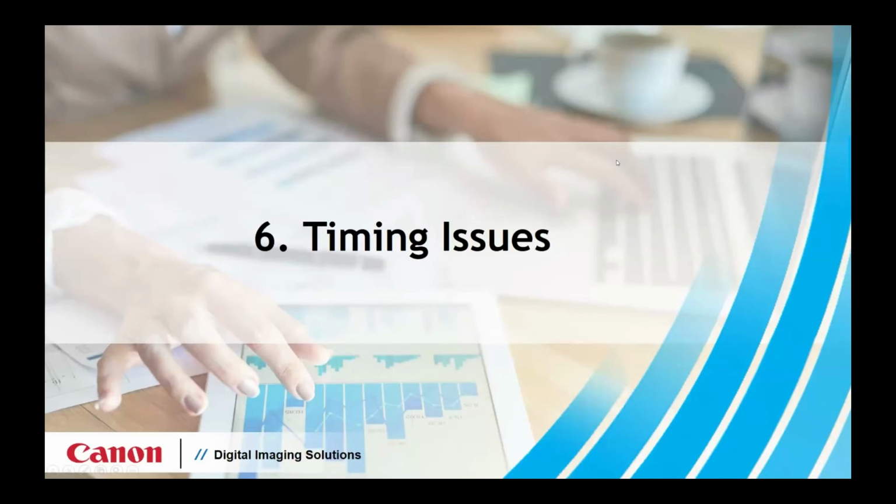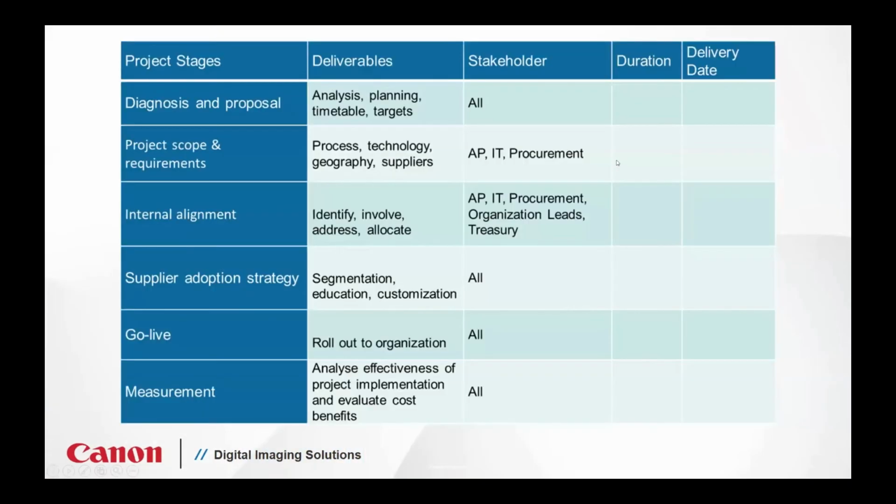Next one is timing issues. Most of us are working longer hours these days, but even before COVID hit, we still had a full work day, right? We all did. It's tough, and it's always tough to add another project like AP automation on top of your normal day-to-day responsibilities.